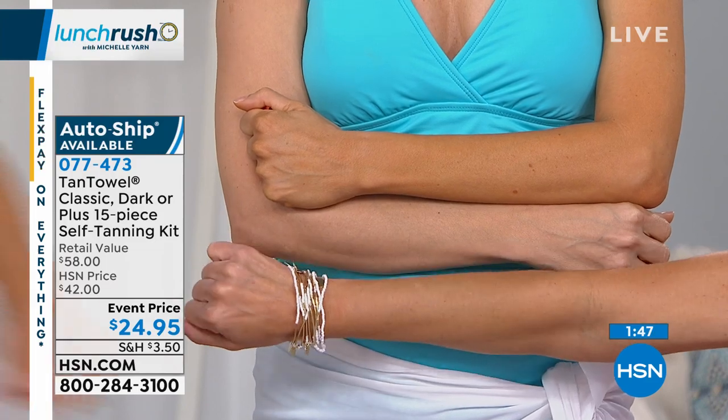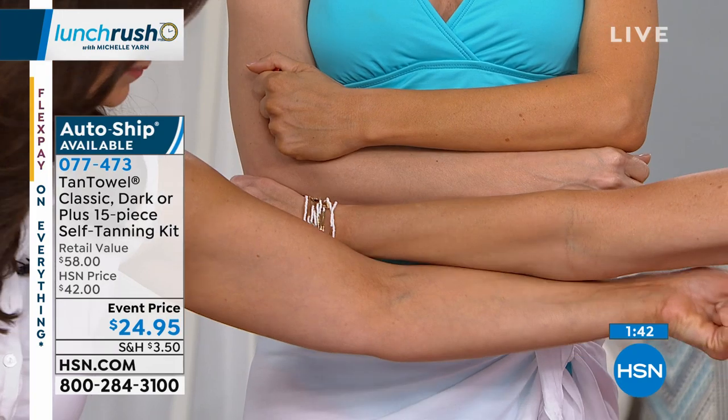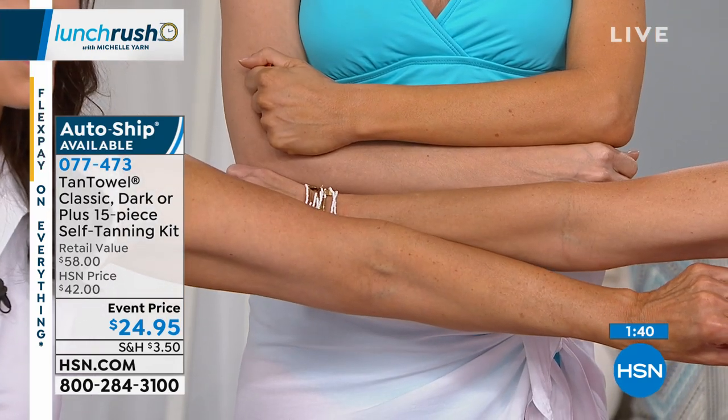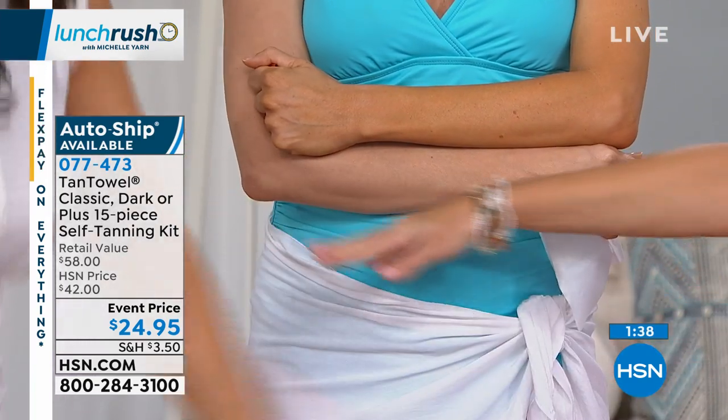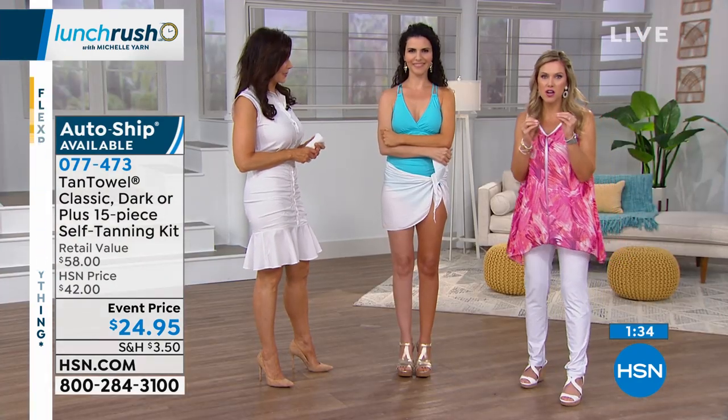I wanna just show, look at all of us. My custom color, right? And you can see all of us applied it ourselves. There's no streaking, there's no orange. I'm telling you, this is such an innovative product. It's our number one best-selling tanning product here at the network.